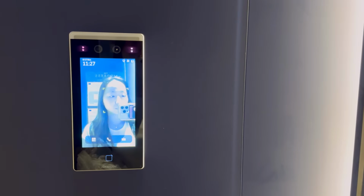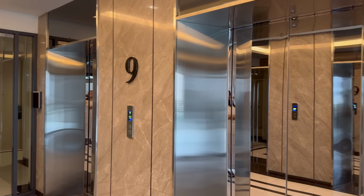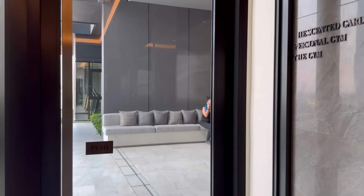So not only do you have to scan your face to enter the building, you also have to scan your face in the elevator to get to any floor at all. And my face is only registered for the floors that have the common rooms and the floor where I live. So welcome to the 9th floor, where we have the scented garden and one of 2 gyms in this condo.